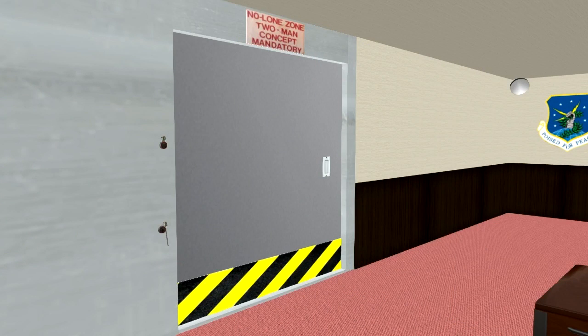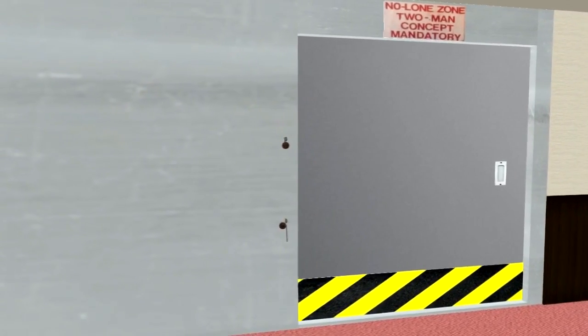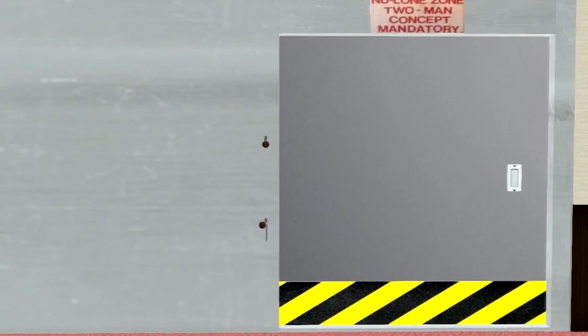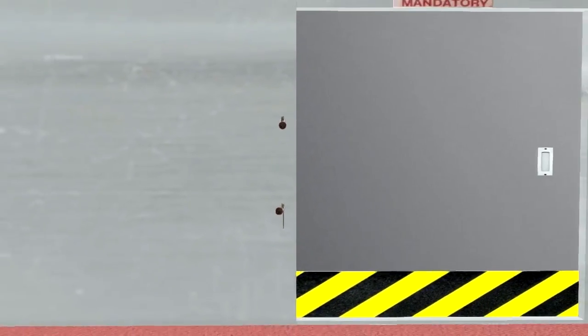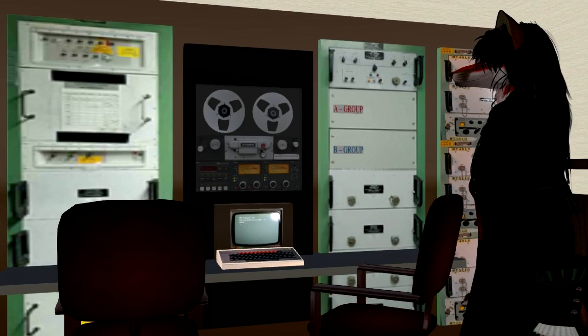This, at the time, was one of the most highly classified areas of the U.S. military. You needed to be here to get in here. But what's interesting is that the most highly classified area of this base is held secure by essentially these two Master Lock padlocks. That's it. No other security system is here. Okay, so again, A group and B group, each has their own lock. They would remove them, and you could then open the door. Inside, we have the missile codes computer itself.